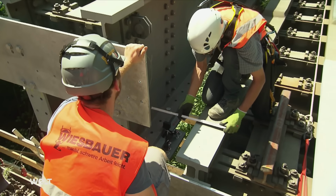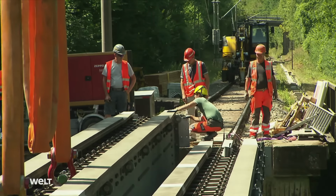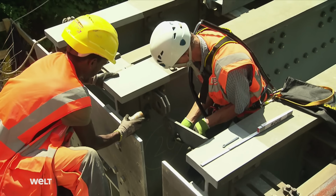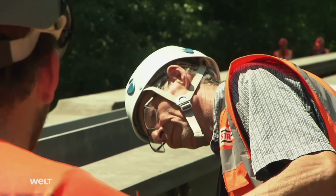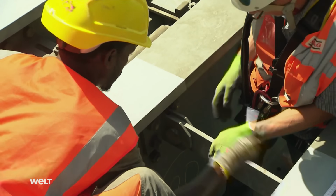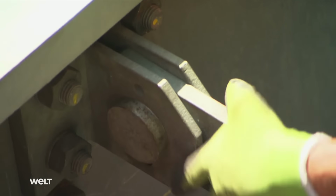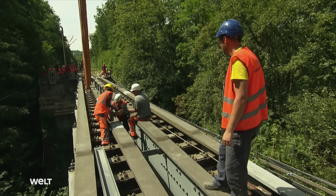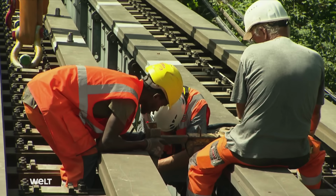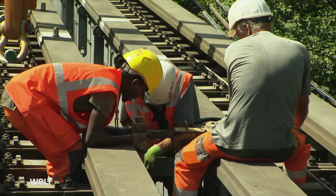Aligning the second bridge segment is somewhat easier. The crew can use the first segment as a reference. The important thing now is that the steel connectors fit snugly in between the two segments. They have to be fixed on both sides with bolts. Cotter pins are used to secure them in place. Once the spacers are fitted to both sides of the bridge, the workers install the remaining connectors. Where it's too tight, they use a spreading device, similar to a car jack.